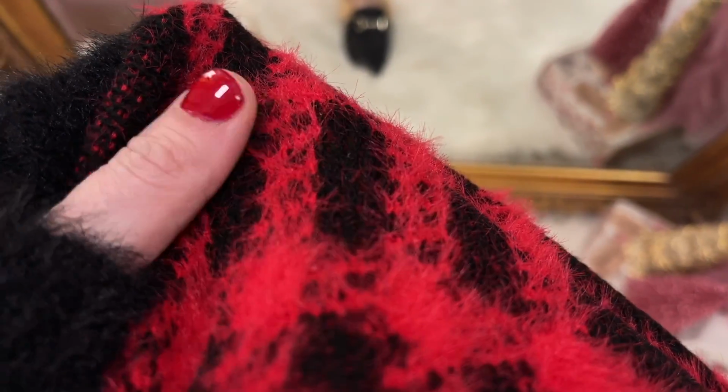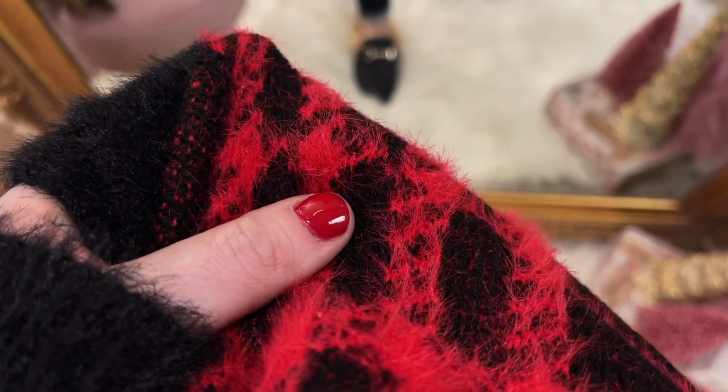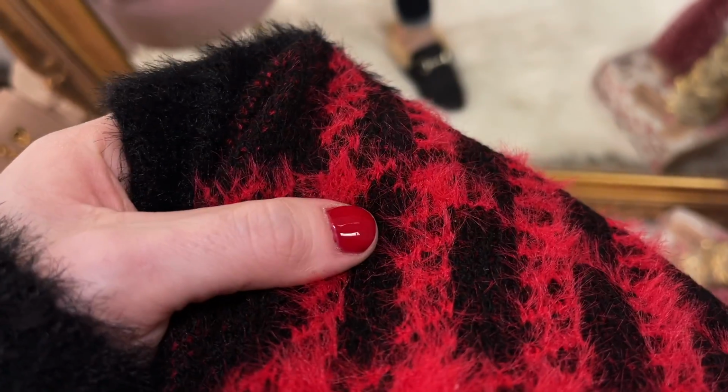Let me show you the fabric of it up close. Here is the fabric up close. It is definitely an eyelash sweater, so soft and comfortable, and I am in an extra small in this one.